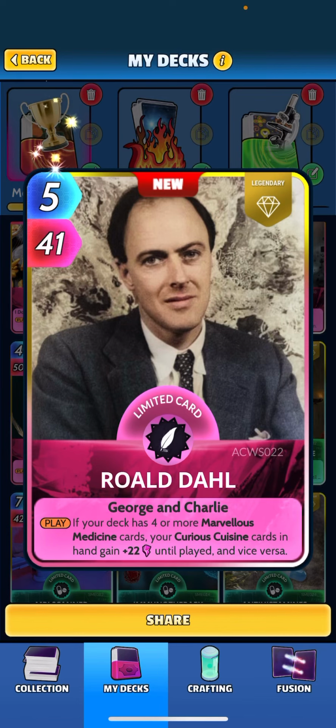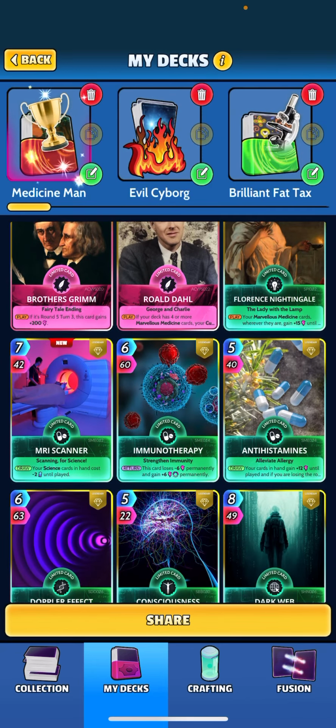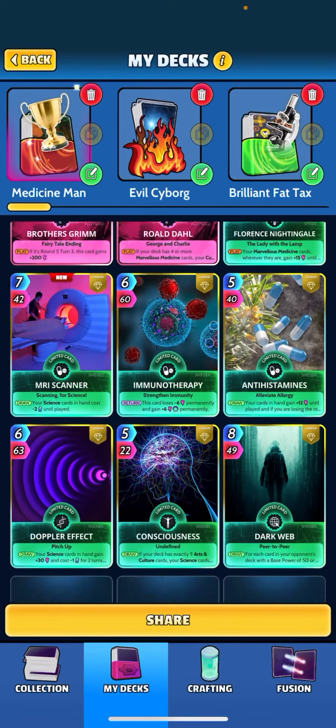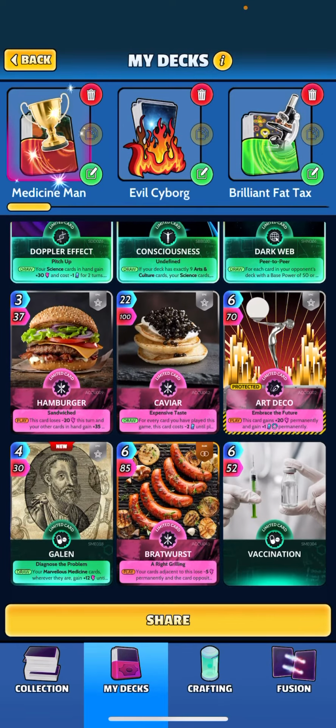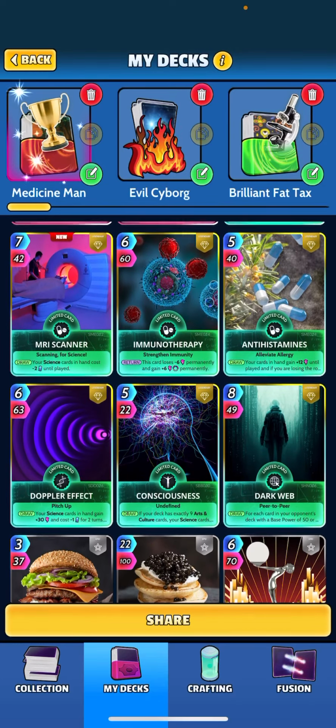Let's see. We've got, I already talked about him. We've got the Lady with the Lamp, as she's known, Florence Nightingale. When played, your Marvelous Medicine cards, wherever they are, gain plus 15 until played. And then repeat if your deck contains 6 or less Marvelous Medicine, which it does. So we did go with a Marvelous Medicine theme. So we do have quite a few Marvelous Medicine cards. We got 2 down there at the bottom. I think we're at right around 5 or 6.